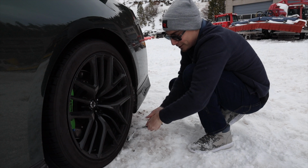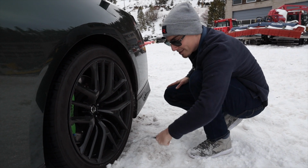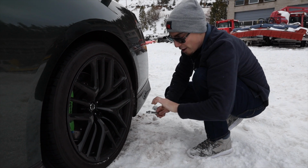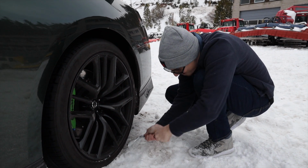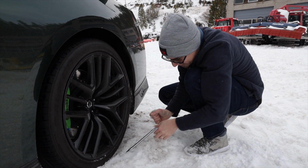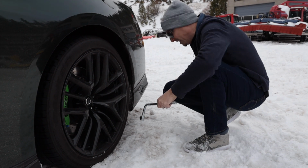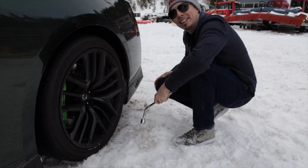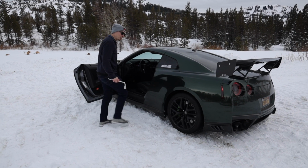But hey, life is all about adventures and moments. And I'm just thrilled to be sharing it with you guys. I mean, look at this. The car's on ice. Do you see that? Okay. Woo! It's cold. All right, guys. I tried to dig us out. Let's see if it works.